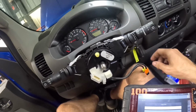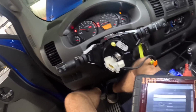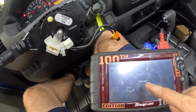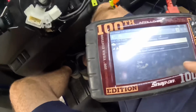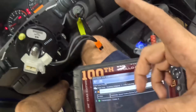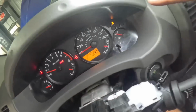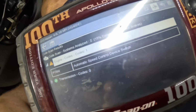So we're going to key this unit off, key it on, restarting the engine. We're going to do a code scan one more time on it. Again, it's going to ping all modules. Automatic speed control device switch. Okay, so we got a code for the cruise control, which is disconnected. Nothing in the TCM. We still have a track light on right there. Let it do its thing here. It's going to take its sweet old time. And there's all the driver airbag module codes too.